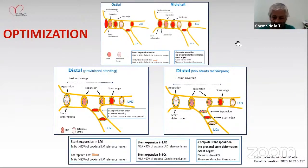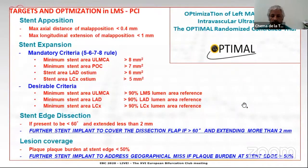Optimization is the next step. After sizing and implantation, we need to optimize. These are the different steps we follow and the different criteria we have established. You can really find these criteria in the publication. But I'm going to go into detail with the OPTIMAL trial.